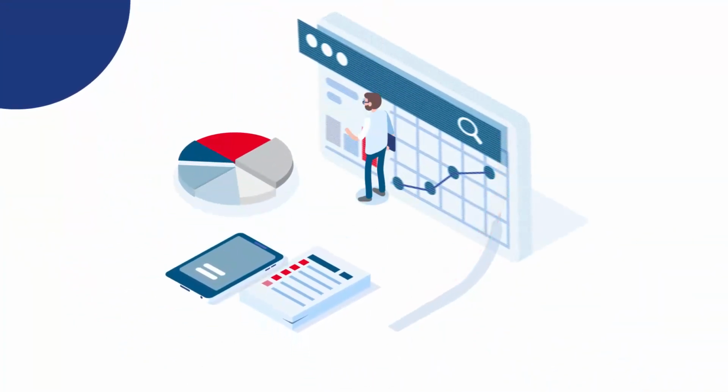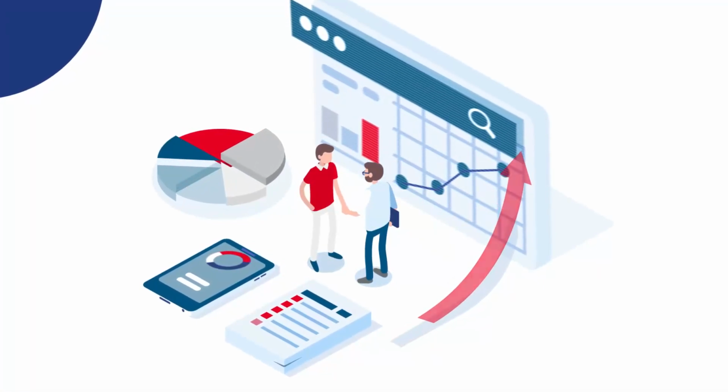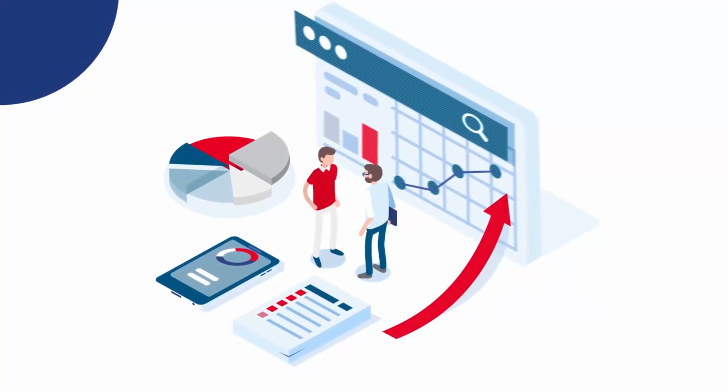This management information will, for instance, help you to make your building more sustainable or to keep the air quality optimal. Real-time reports will ensure that you will be able to adjust continuously.